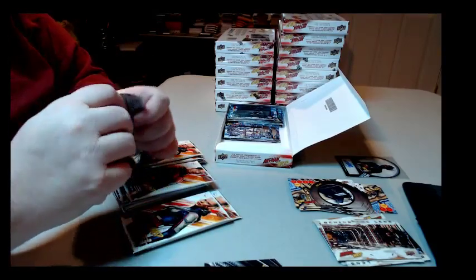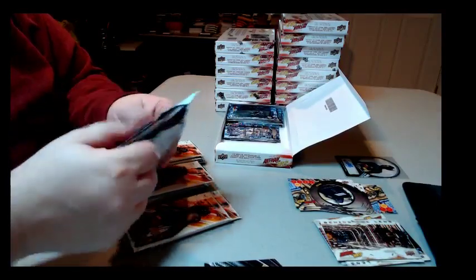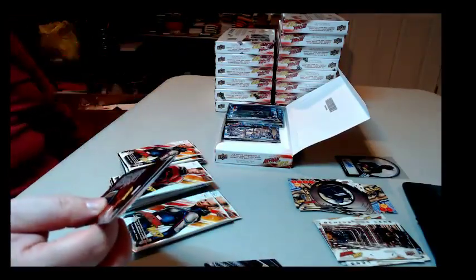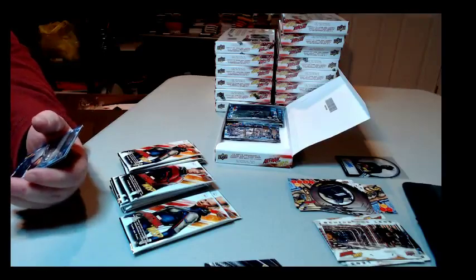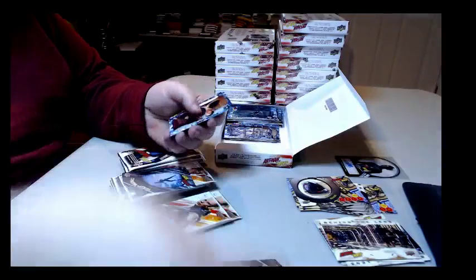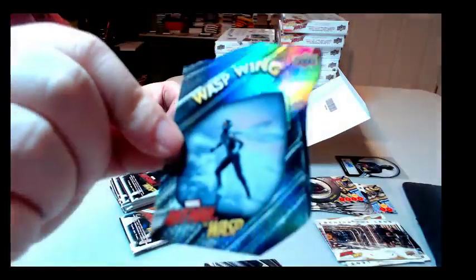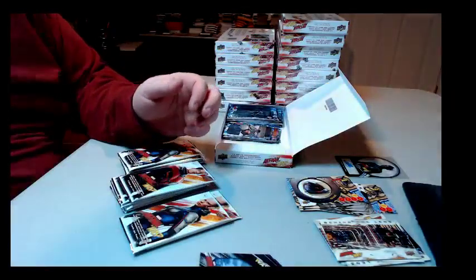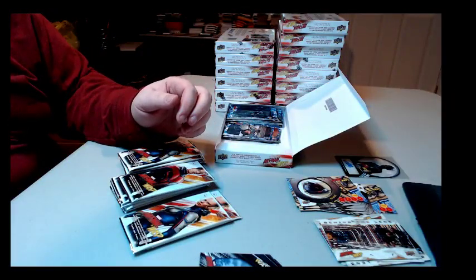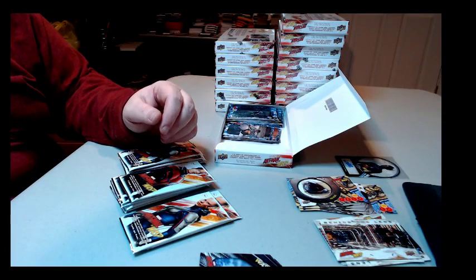What's going on, EJ? So we're up to 6 watchers. Something I went to try before, and it didn't work, so I'm going to try it again. Here's our second Wasp wing. I don't think any of these are numbered differently. I think they're all just 1 per box. I didn't look at the checklist, so I don't know if any of them are. Let's see, Wasp wing. So they're all just 1 in 15. There's no odds otherwise.